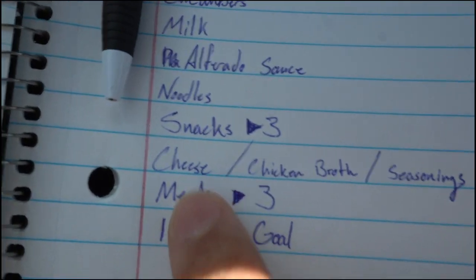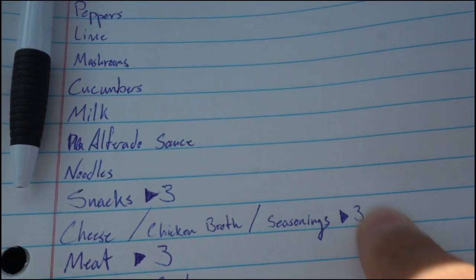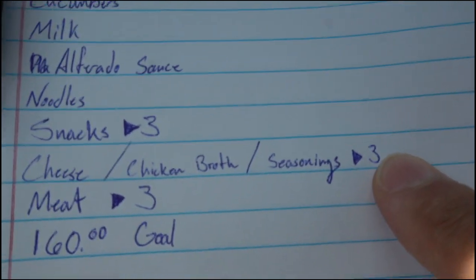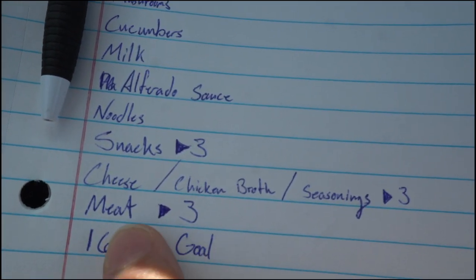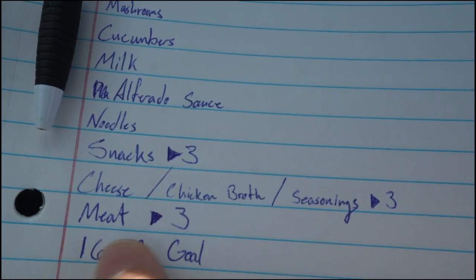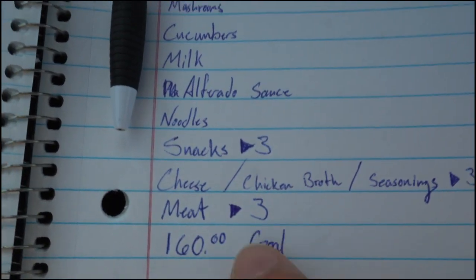We'll find out. Cheese, chicken broth, seasonings. You know what I'm saying? I need more onion powder. So that's for sure. And then three meats. So it's probably gonna be like some shrimp, maybe some salmon and chicken, or a steak or whatever.